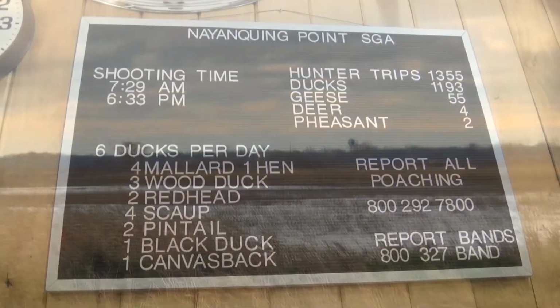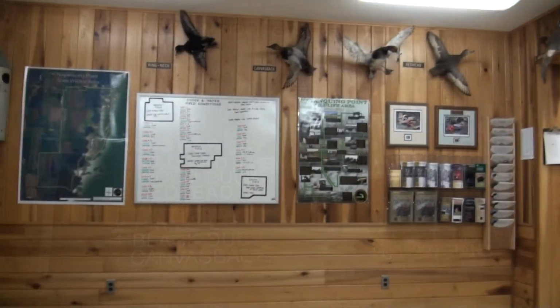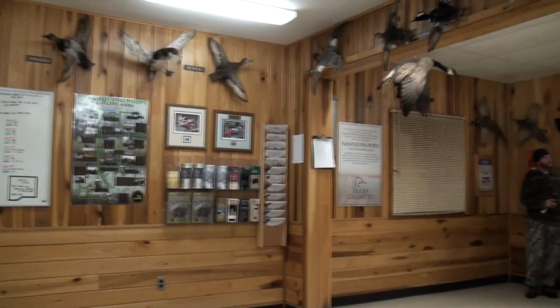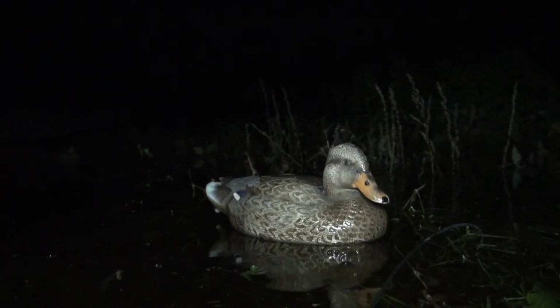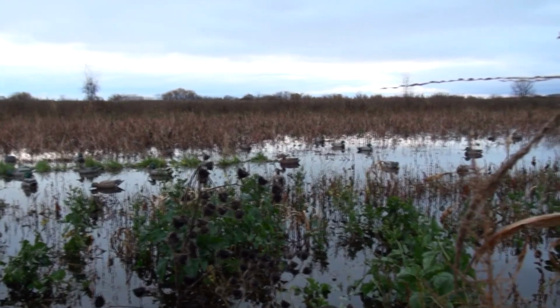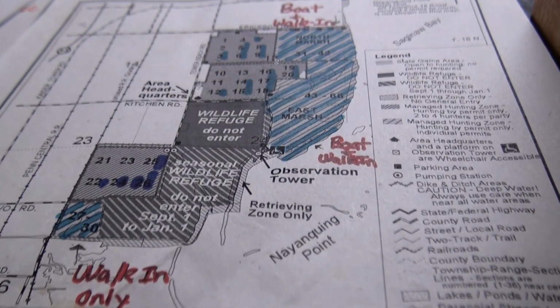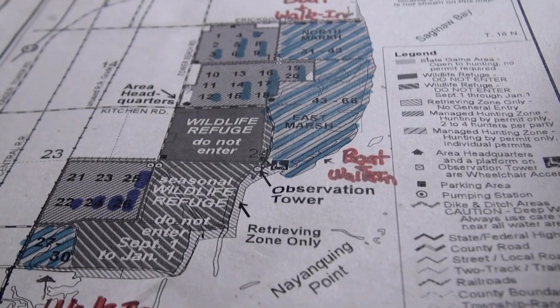If you're not able to make it here at the designated draw time, you can choose a leftover up until 10 o'clock in the morning and 1 o'clock in the afternoon. At the Nayanquing Point Wildlife Area, the morning hunt begins at the legal shooting time and ends at 12 noon. In the afternoon, hunters can go in at 12 noon but can't shoot until 1 o'clock, and their hunt ends at legal shooting time. There are designated entrances to the field. Each field has its own entrance and own boat launch.